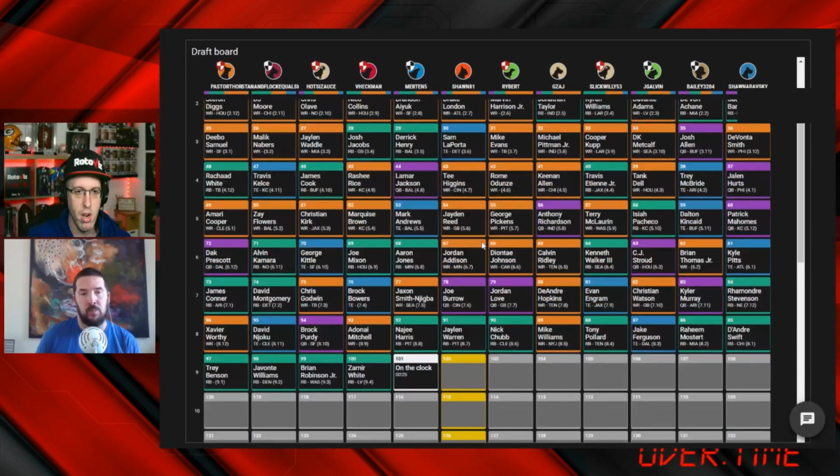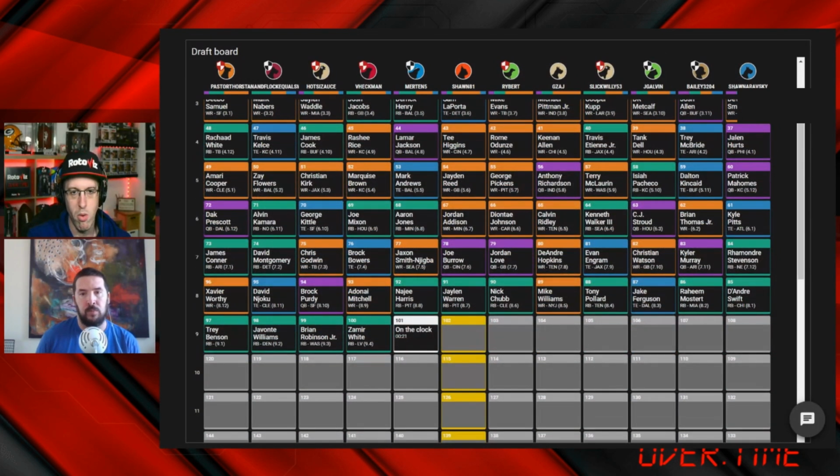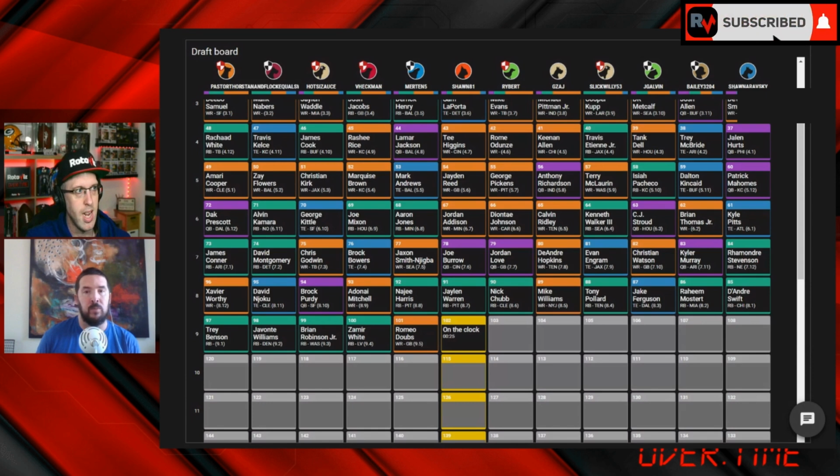There is a run, Shawn, here on running backs. Trey Benson, Javonte Williams, Brian Robinson, Zamir White all go off the board. Any options here? Running back that you'd like? It is an area where it tends to lean into running backs. Tyjae Spears is still available, who usually is in the 10th round, which I'd hope he may come back. But the other options here: Chase Brown, Devin Singletary, Zach Moss by ADP.